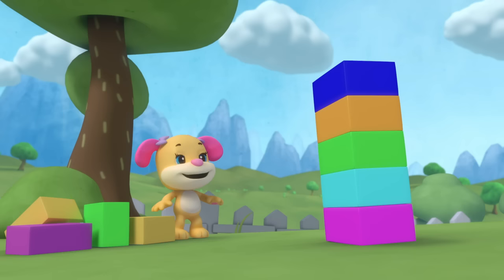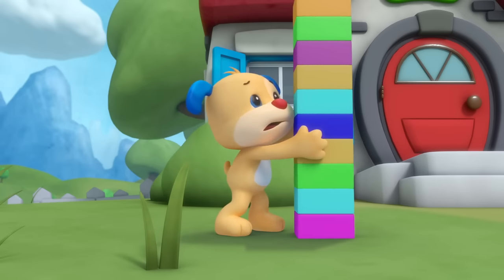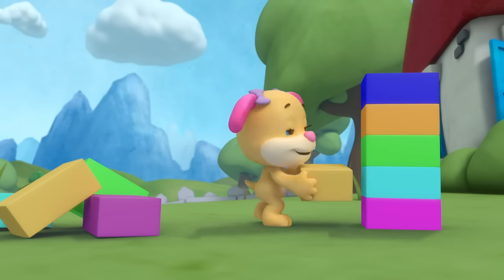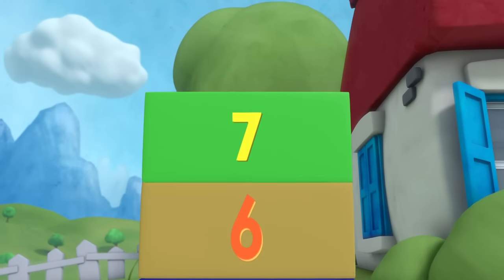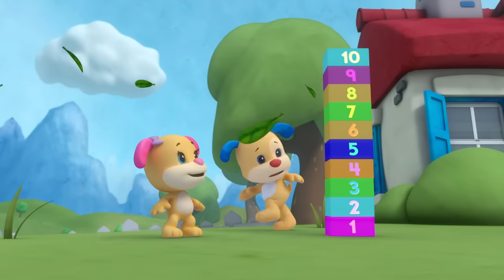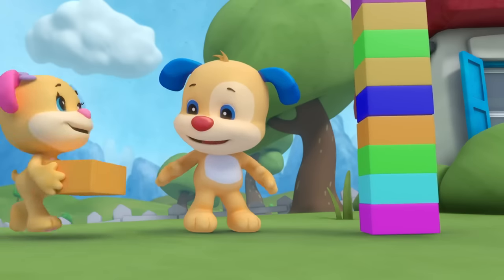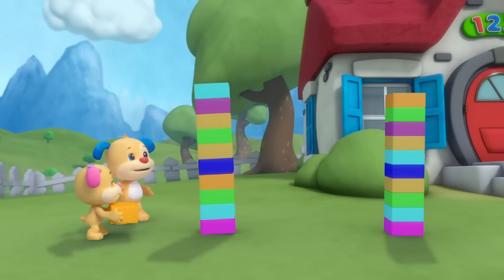Higher. Everyone is trying harder. Now they are starting to sway, while Sis plays in her own way. 6, 7, 8, 9, 10. Oh no! It's going to fall! Let's make Sis's tower tall.